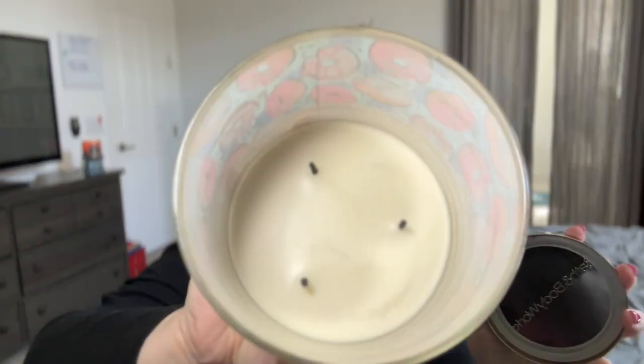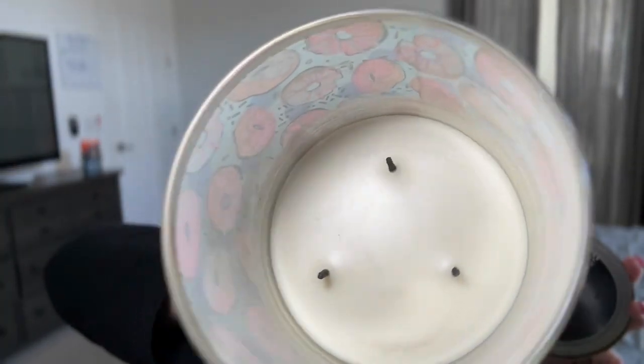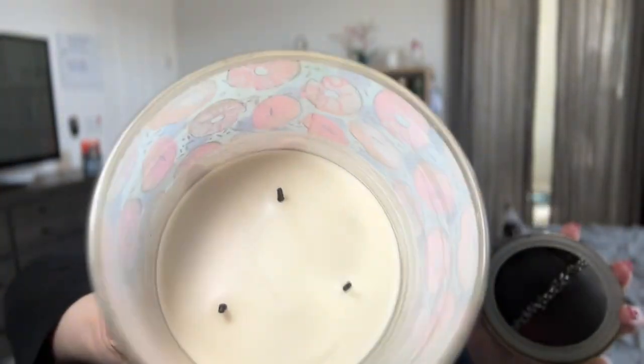And so I burned it, and you guys, I never trimmed the wicks. Look at that. It's not that terrible. The wax is not that discolored. It burned down to wick clips. I can see them. And I thought, this is an incredible candle. It has the wicks that I like from Bath & Body Works that burn really well.